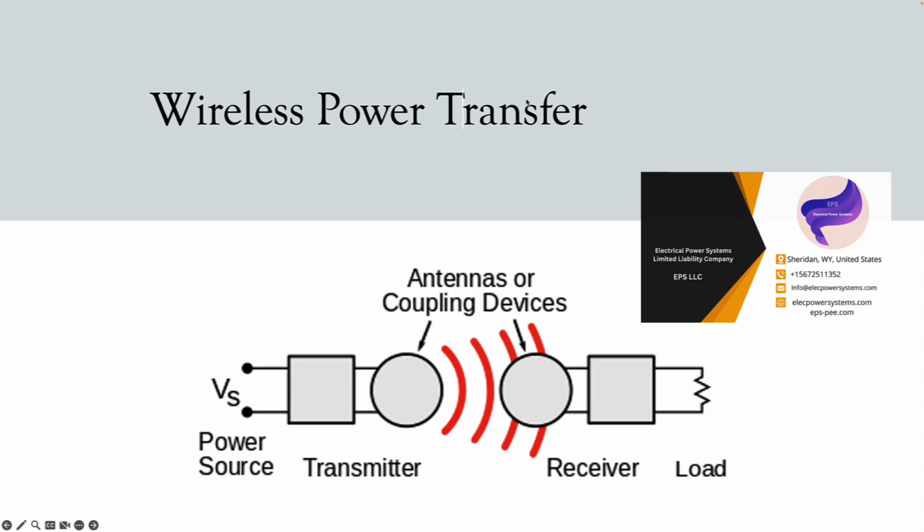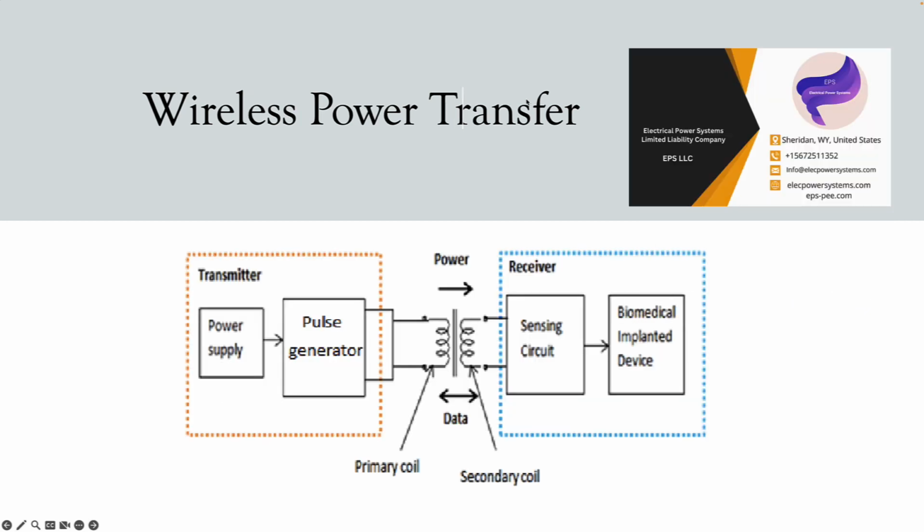Wireless power transmission, also known as wireless energy transfer or wireless charging, is the process of transferring electrical energy from a power source to an electrical load without the need for a physical connection between the two. This is achieved by using electromagnetic fields to transmit power wirelessly over a short distance. The basic principle behind wireless power transmission is electromagnetic induction.